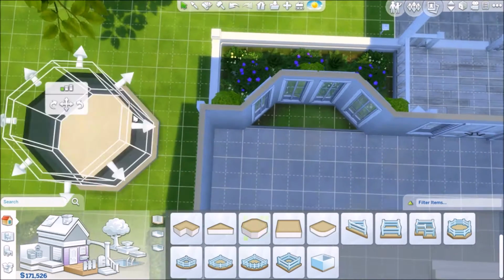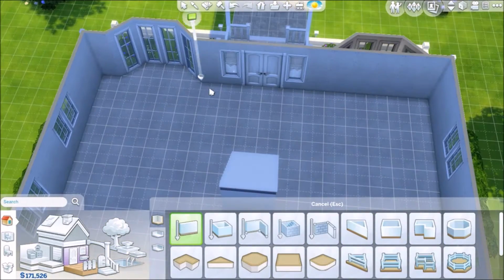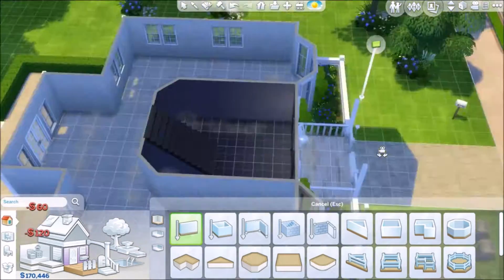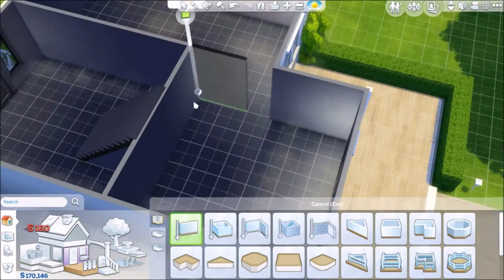We only have like 2 or 3 months of summer, at least in northern Norway. I think it lasts a little bit longer down here, but it's still not necessary to have a pool. But I think a couple of people have it, I don't know. But I decided to have a pool there because I didn't want the garden to be too empty.